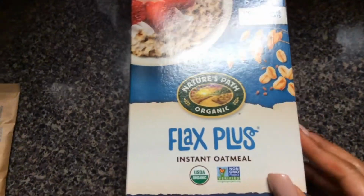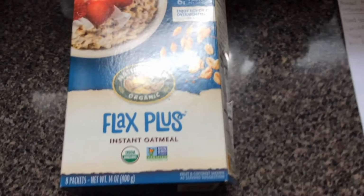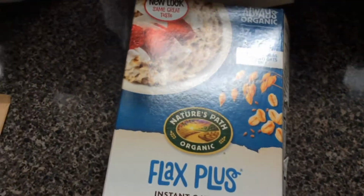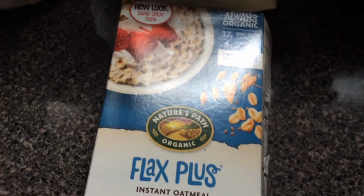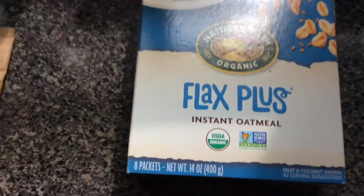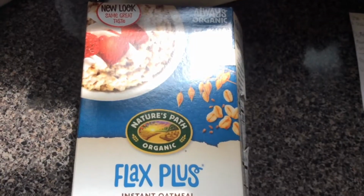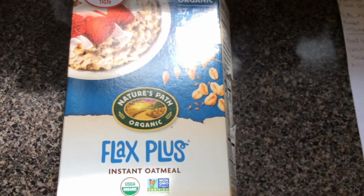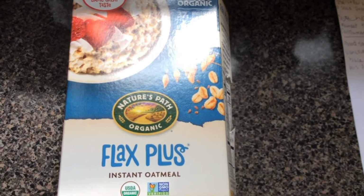So yeah, this oatmeal is really good. It just tastes healthy and it tastes fresh and it gets you full. The smell of it, it just smells rich. It just smells authentic, and I'm full from eating it. And it comes in 8 packets too. This is one brand I definitely trust. I definitely can eat their oatmeal with no issues and no problem.